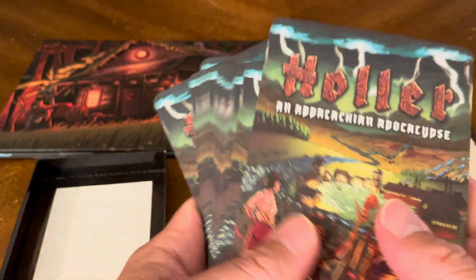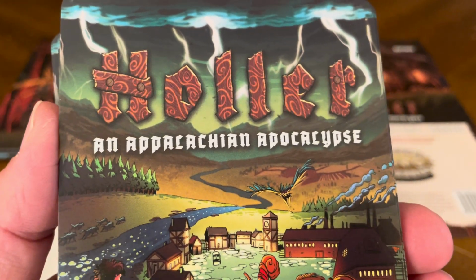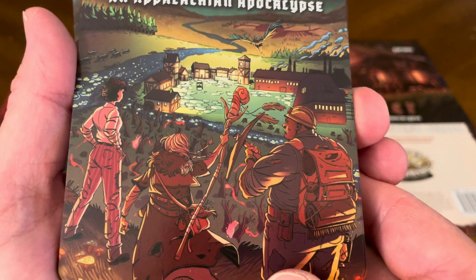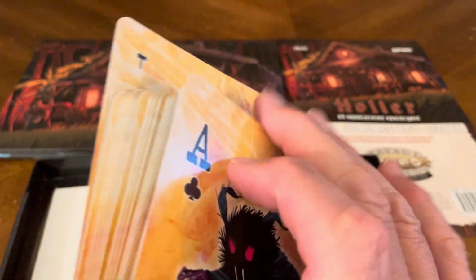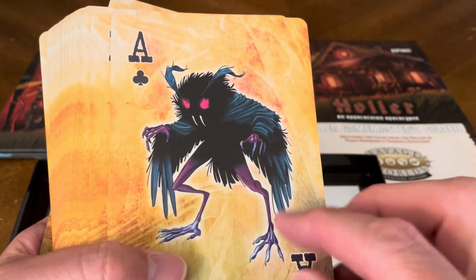These are nice heavy-duty cards. All the fronts are the same. And let's take a look at that artwork real quick. An Appalachian Apocalypse. There's your adventurers going into the town to find out what's going on in Appalachia. So again, it's a regular deck of cards. So there you go. Some creatures you may be coming into.